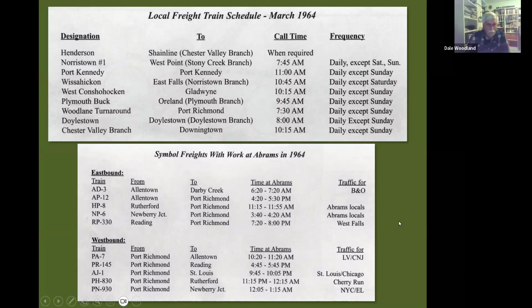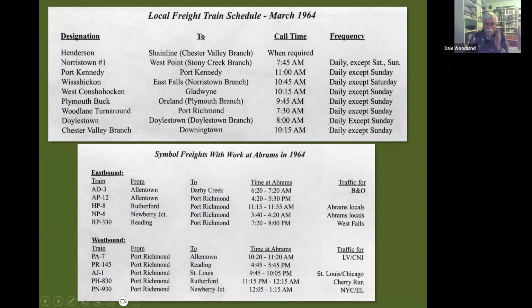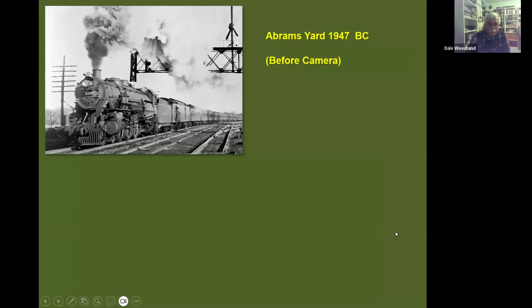Westbound, you had Port Richmond to Allentown, PA 7, PR 145, Port Richmond train. AJs were the merchandise trains. Chicago and St. Louis were the destinations for those. Of course, as well as Port Richmond to Rutherford. Interchange Cherry Run would be the Western Maryland B&O connection. And then the PN 930 would be up to interchange with the New York Central and the Erie-Lackawanna, or Erie, way back in the day, up at Williamsport.